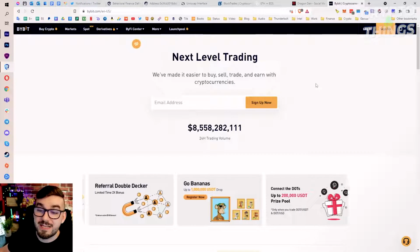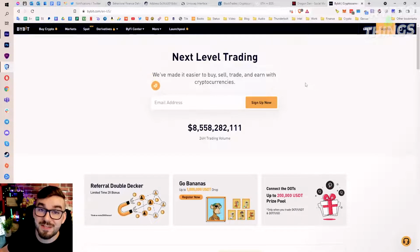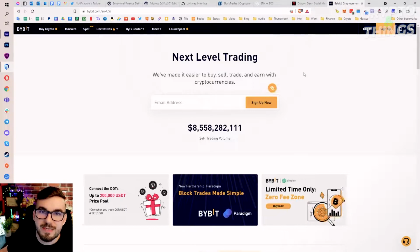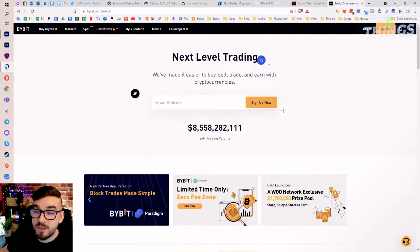So that is a much, much cheaper gas fee. It'll probably be around $50 or so right now, I believe. And that's less than five times the amount. So definitely a significant improvement.